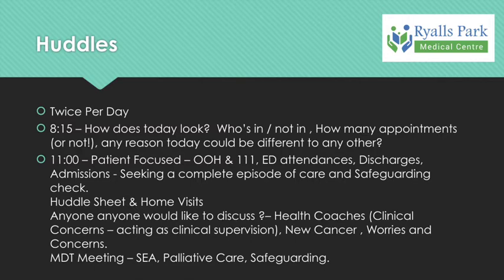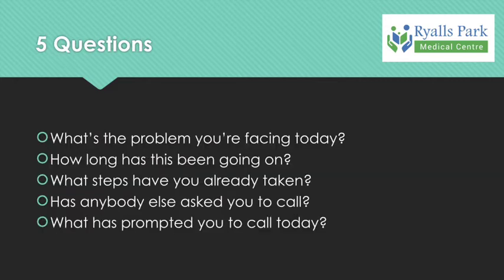We then go around everybody who attends the huddle and ask if anyone has anyone they would like to discuss. So we start with our health coaches, who are able to raise any patients that they have any clinical concerns about, which acts as their clinical supervision. We talk about new cancer diagnoses and literally anyone in the practice is worried or concerned about. Our huddles also act as our MDT meetings, so we're able to discharge fairly simple, significant events. And we also invite the palliative care team, district nurses, health visitors to attend the meetings to discuss the patients on their caseload.